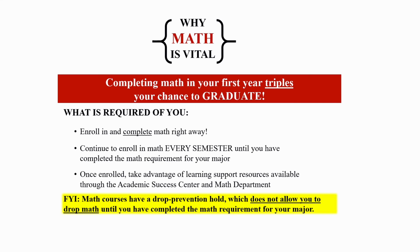There are plenty of tutoring and supplemental services available through the Academic Success Center and Math Department, so be sure to take advantage of those services if you need them. We have more information in the Advising Center for your reference. Your fall 2021 math course has a drop prevention hold, which does not allow you to drop your math course until you have completed your requirement for your major.